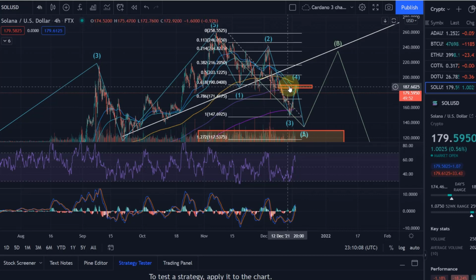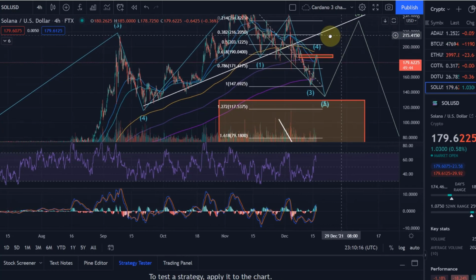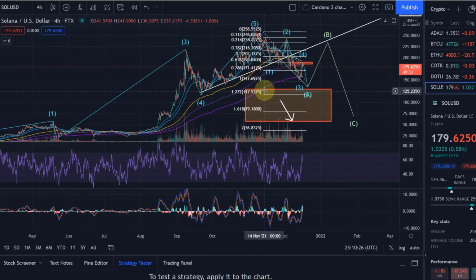If you think we need to do another wave down here, then we have to do 3 waves up and another 5 waves down. We could look at mid-February maybe before we continue our move to the upside, or maybe even March. So this is what I think at the moment. Other possibilities are likely, but I think this is by far the most likely scenario now.